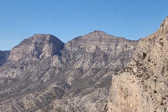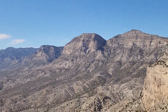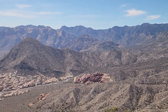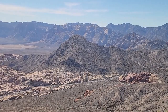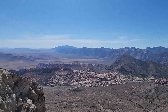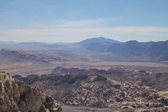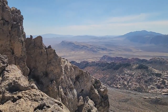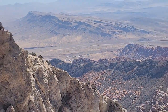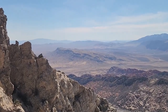And then there's La Madre Mountain on the right, El Padre on the left, then El Bastardo further over. Turtlehead Peak right in the center. Rainbow Mountains behind. There's Potosi Mountain. And way down there, Calico Basin, our destination. Wow, I hope we get down there sooner than it took to get up here. Blue Diamond Hill.